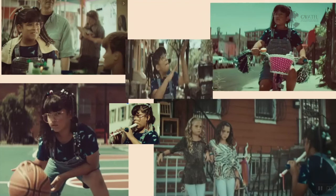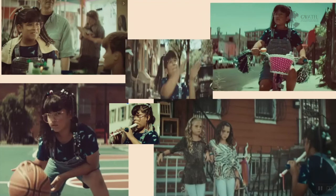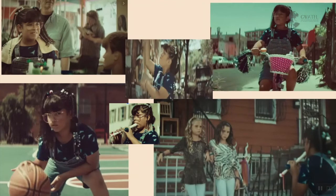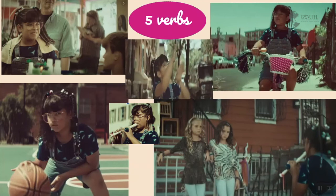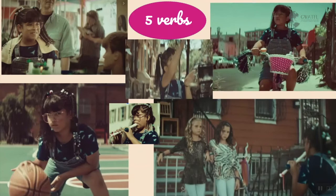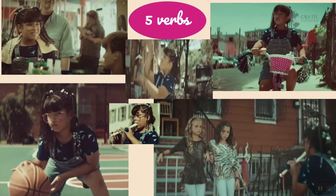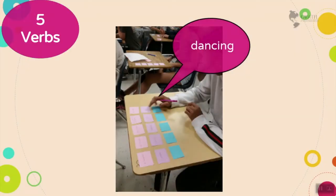In the third part of the thinking routine, look at the images carefully for a third time, also in silence. Then ask your students to write down 5 different verbs or action words, 1 for each of their pink sticky notes. For example, dancing. Once again, you may have your students share their verbs with their shoulder partner or a small group, and later on with the class.